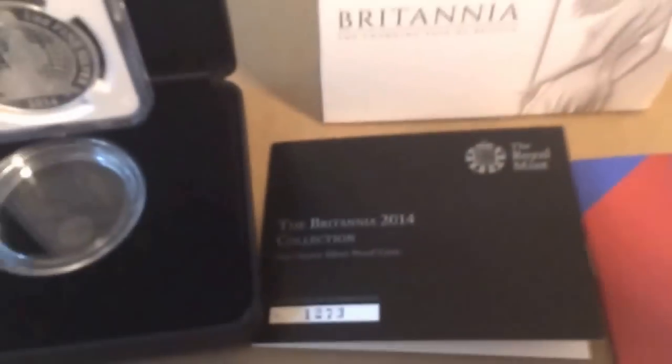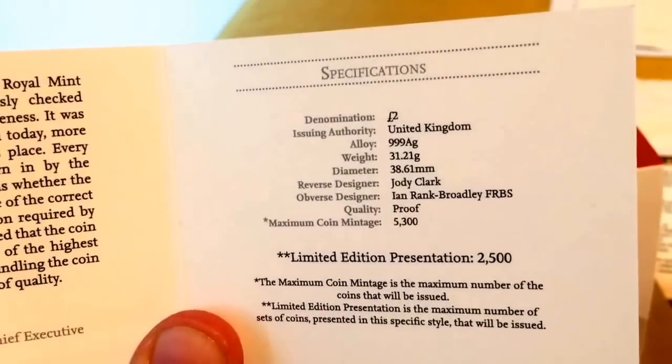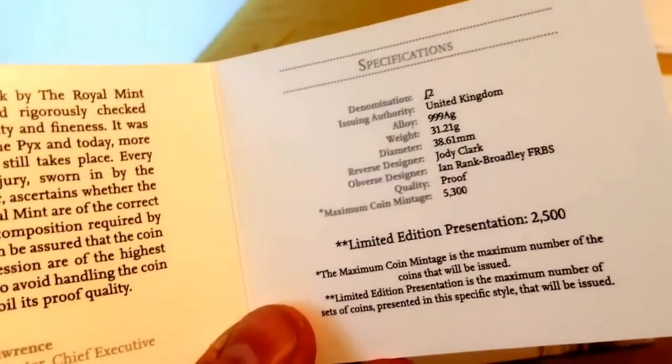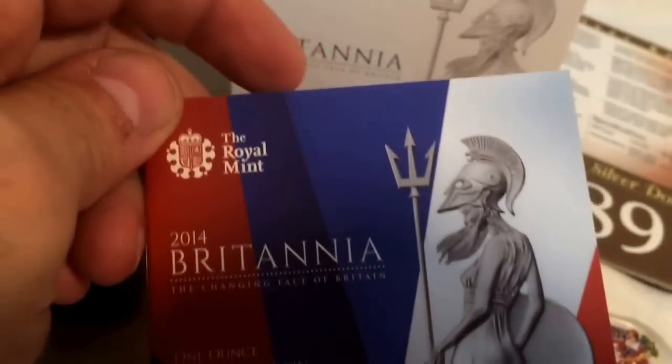I have the box and everything that comes with it. It's number 1273. And here's the stats. You could pause the video. This is, as you could see, 2500 in the limited presentation, and I think there's 2250 sets. So one ounce altogether, there's, I think, 4250. I'm pretty sure that's what it is. And that's the certificate of authenticity. I'm not going to bore you with the details of this. You have your book that talks about it, which is pretty cool. It tells all about it and how the design came to be.